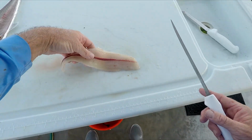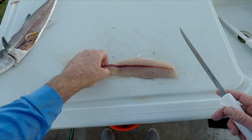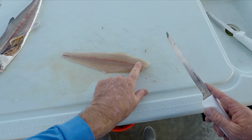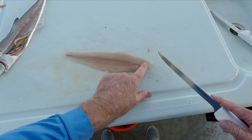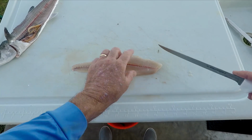Now the last step, you can certainly leave the fillet like this, but what I like to do is get this bloodline out. And what I'm going to do is I'm going to cut it out. The other reason I like to do that is sometimes there's some bones, I can feel some right there, that kind of go along the middle of the fish where the backbone was. And just by cutting the bloodline out, you're going to cut these bones out as well.